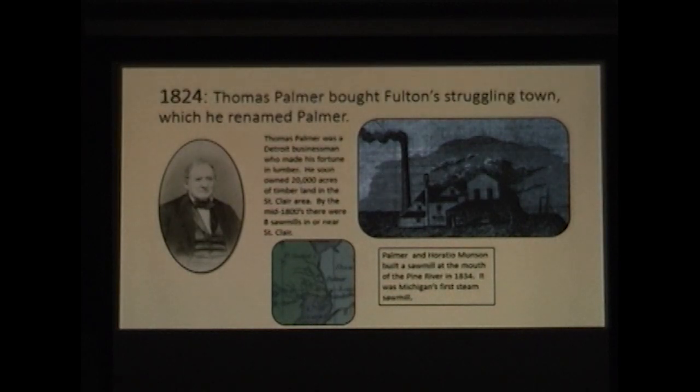So Thomas Palmer purchased his little town site. Palmer was from Detroit. He never lived here. He always lived in Detroit, but he had a tremendous influence on the future of the town. Palmer was mostly a lumberman. He had lumber interests in a lot of areas of Michigan, and that was his real interest here. He bought this town site, but he also began to buy more and more plots of land until he owned 20,000 acres of timberland in this area and began to ship lumber to Detroit.